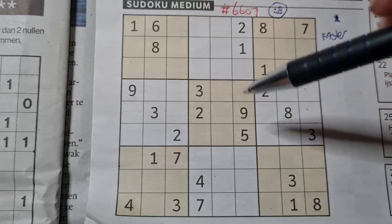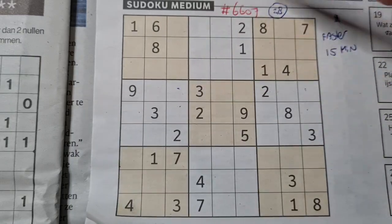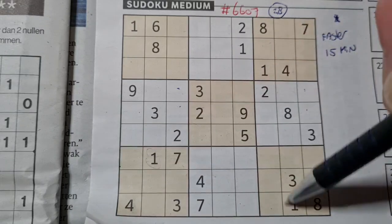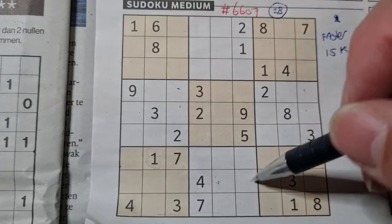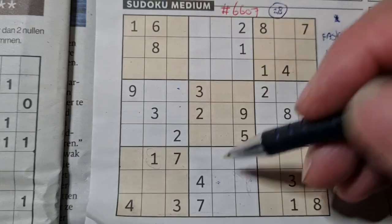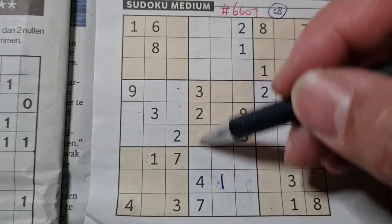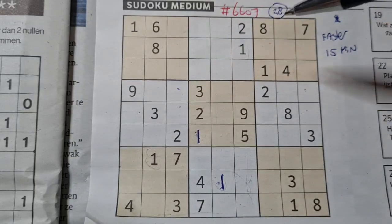Let me see which one I can pick. You need the one. How about the one in this row, the one in the last row, so the row between, only two places left for the one, should be here or there. We see a one in this column, no one there, one should be there. One in this column, one in the middle column, so the column next, the only place left for the one should be there. And now I cannot continue with the one.